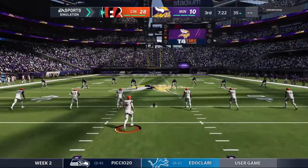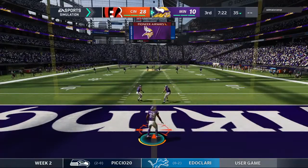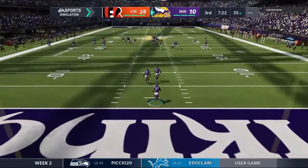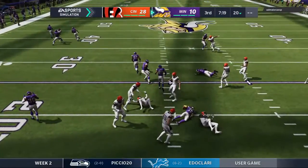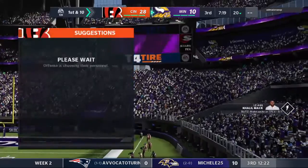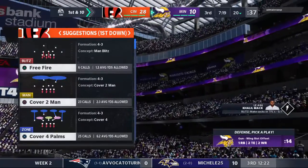Set now to kick this one away, and off it goes. Takes this about 5 yards deep. And the decision to come out of the end zone is going to cost him 5 yards as he's taken down right at the 20. At their own 20-yard line.